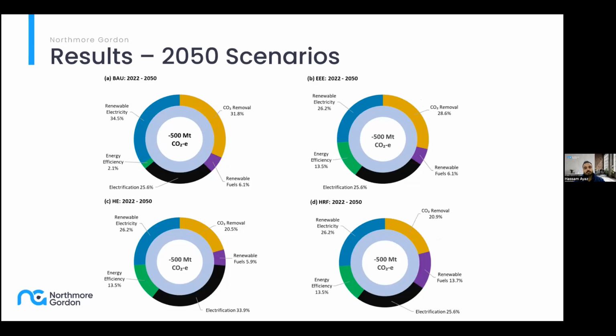About 32% of emissions reduction come from CO2 removal in the BAU scenario, shown in figure A on the top left, and only around 2% from energy efficiency and around 35% from renewable electricity. However, in the enhanced energy efficiency scenario that is shown in figure B on the top right, energy efficiency has a potential contribution of 14% in meeting Australia's 2050 carbon reduction target, while reducing the reliance on CO2 removal to around 29% and renewable electricity to around 26%. In the high electrification scenario that is shown in figure C on the bottom left, around 34% of the emissions reductions come from electrification and around 14% from energy efficiency.